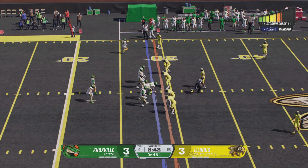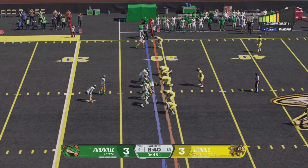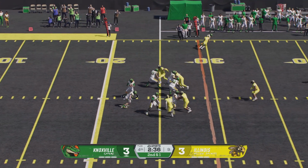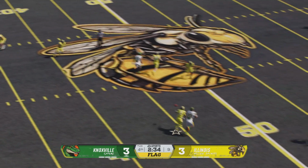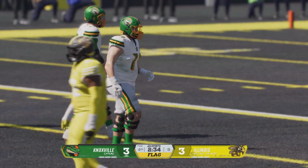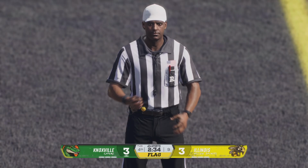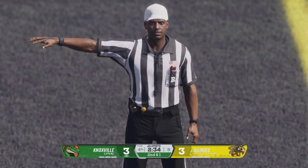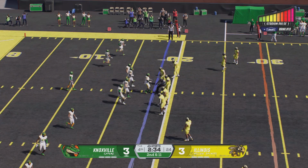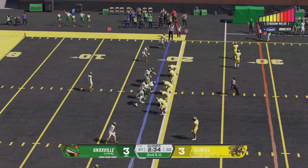Offense getting set. It's 2nd down. Back to throw. It's Wallace. Incomplete, but a penalty flag is down in the backfield. Let's get the call. Hold. Costly hold, nullifies the play, backs him up 10 yards.